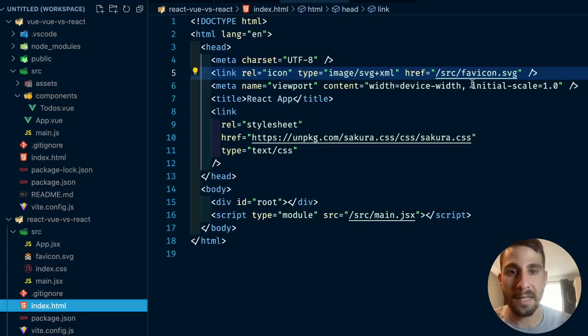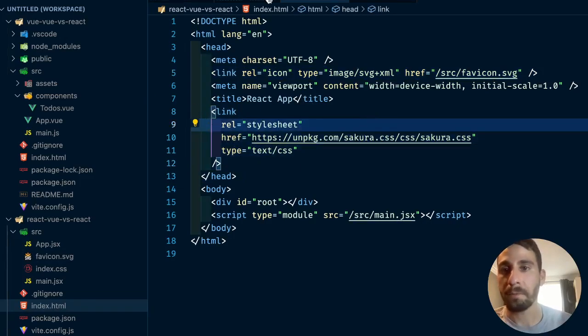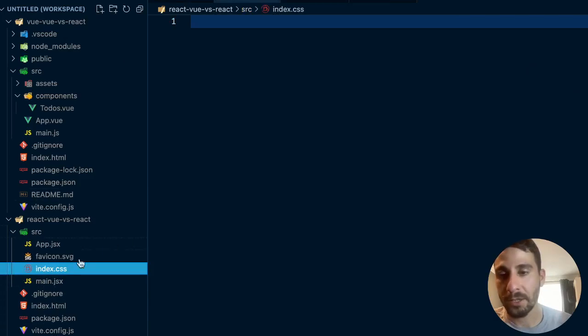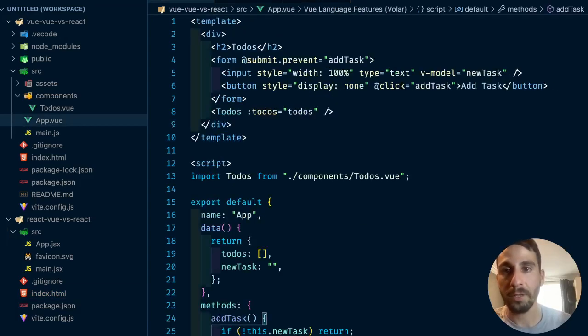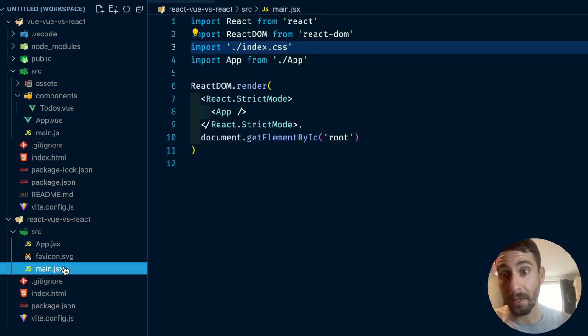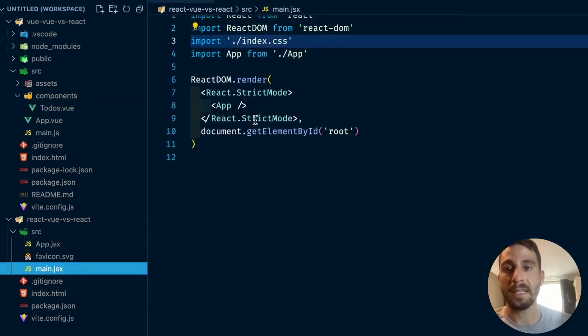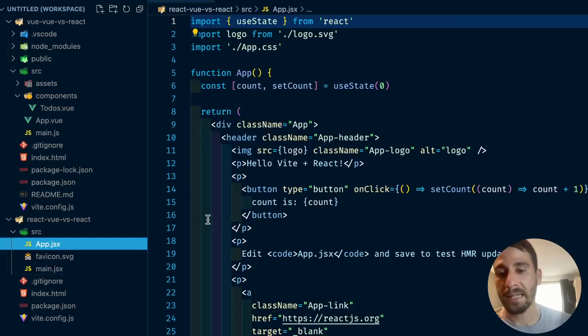As you can see in this index.html right here, we don't want the default stylings. We'll leave this index.css. Or let's say maybe we won't leave it, just because we can recreate it if we need it, but we're going to do it a little bit differently. So let's close these and let's get started with our React app. So we have our main.jsx, and you can see that it's calling our app right here, our app component. So our app component, it's a JSX file.